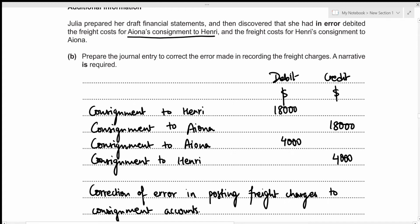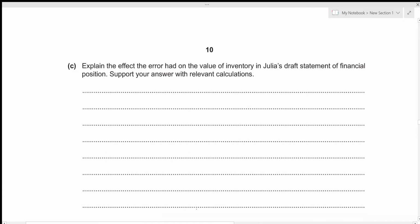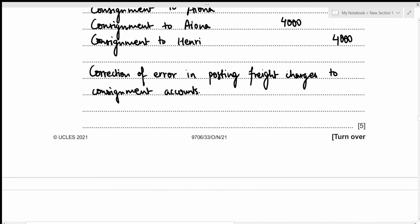Alright, this concludes our second part. Now we can move to the third one. We need to explain the effect the error had on the value of inventory in Julia's draft statement of financial position. We need to support our answer with relevant calculations. In order to do so, let's have a look at the consignment accounts.